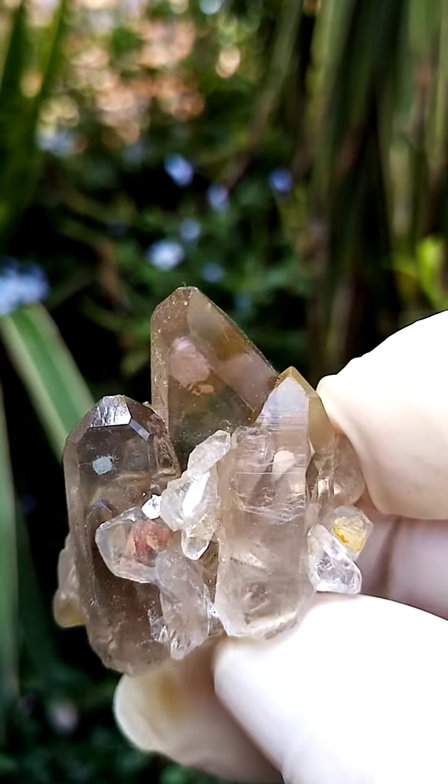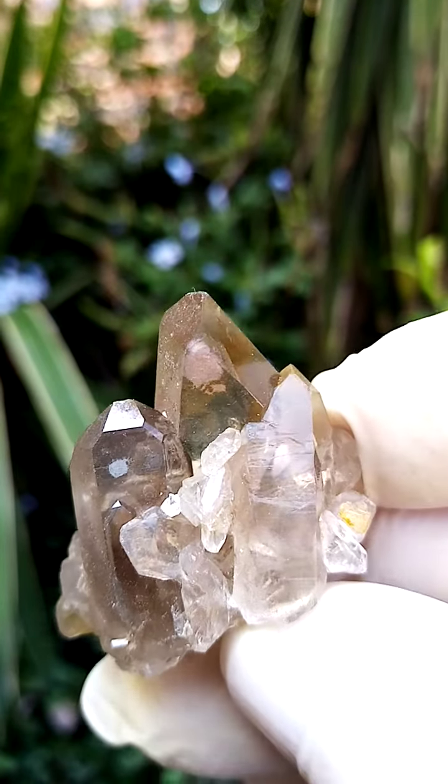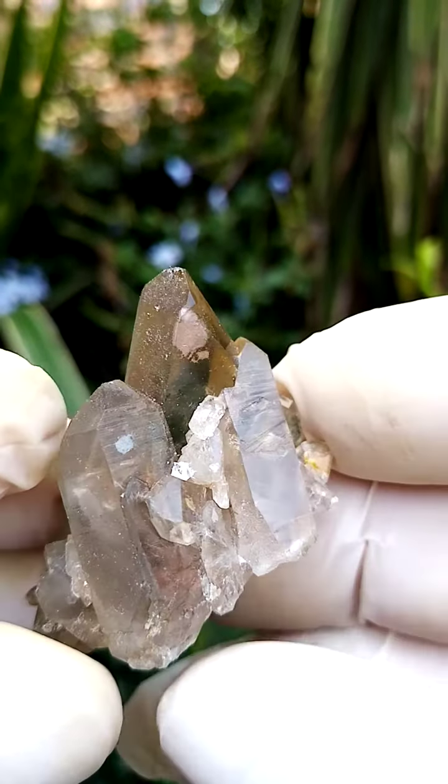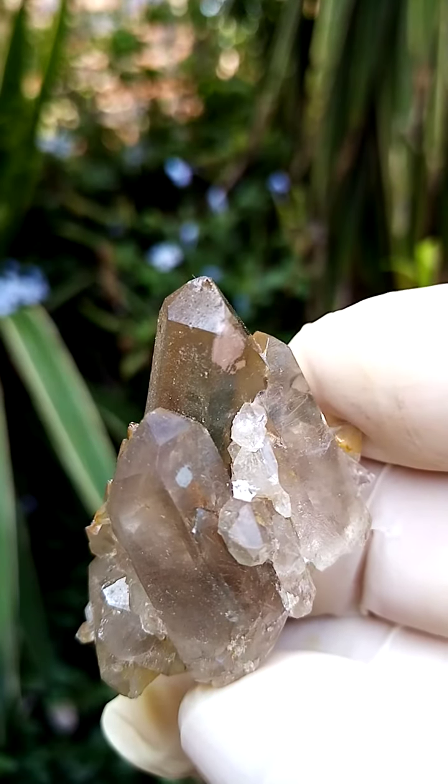Steinkopf is about 60 kilometers north of the town of Springbok, where if you travel further north, you get to the little seaside town of Port Nolloth, just down the road from Alexander Bay.